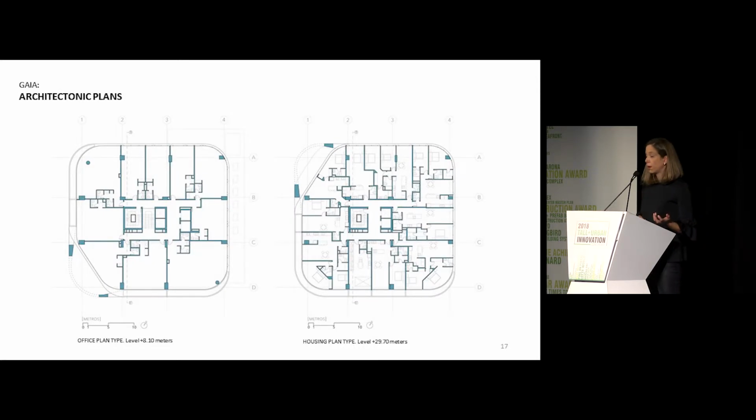This is a typical floor plan. The floor plans are typically small, 60 to 90 square meters. So the people that are targeted in this building are young families or young professionals. And again, kind of open space for the offices.